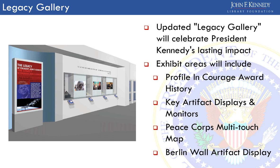So it'll be updated, more visually attractive, and it tells the story of Profiles in Courage in a more powerful way, highlights artifacts in a more visually appealing way, and uses technology more. If you want to go deeper into something, there'll be a keypad. There'll be an enormous map of the Peace Corps that will highlight that since the Peace Corps started, 250,000 people have served in 141 countries. It will highlight where the Peace Corps is today, with some great information, as well as the Berlin Wall. The construction will be January through March, and starting in the spring, you'll get to see that. I can't wait to show that to you. But again, as our special friends, we want to give you a preview before it's public.